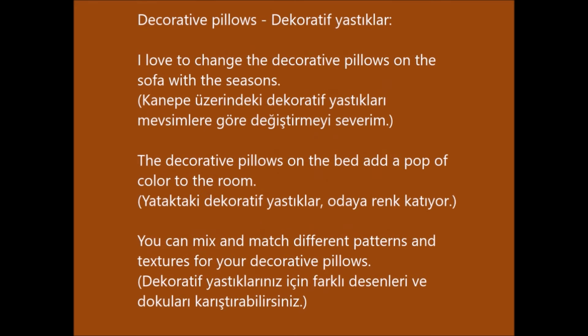Decorative pillows. I love to change the decorative pillows on the sofa with the seasons. The decorative pillows on the bed add a pop of color to the room. You can mix and match different patterns and textures for your decorative pillows.